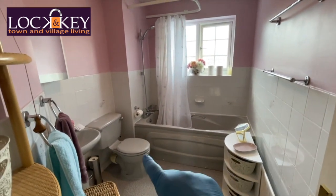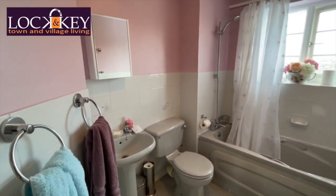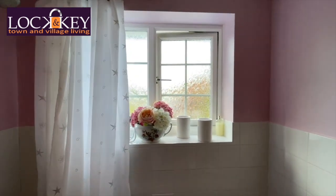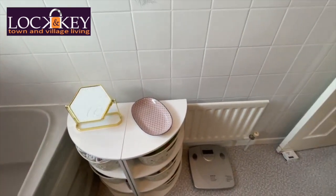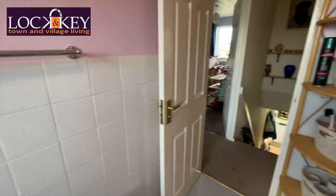You got your panel bath. There's your low-level WC, pedestal wash and basin there, guys. It is a nice size room. You can see the tile walling all the way throughout. Half tile walling, I should say. And then there's your double glazed window that just takes you to the rear elevation. As I pan it down, see a radiator, see some scales. Don't go on there because I just love my food.